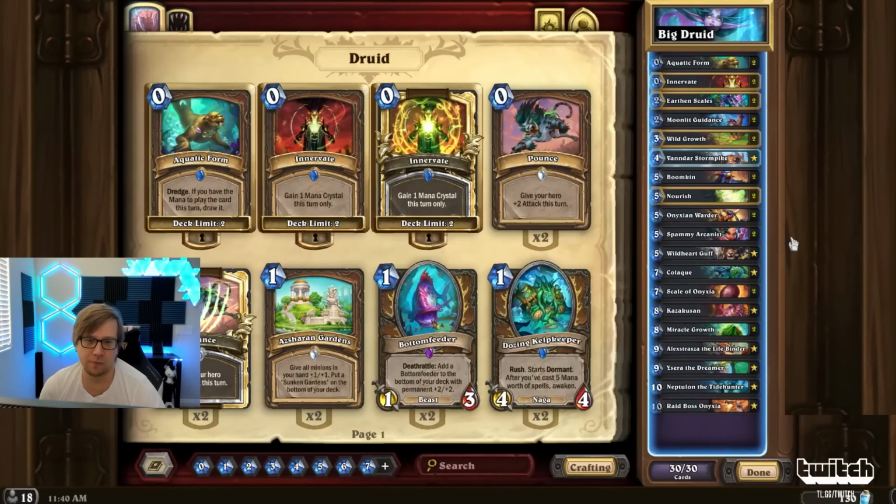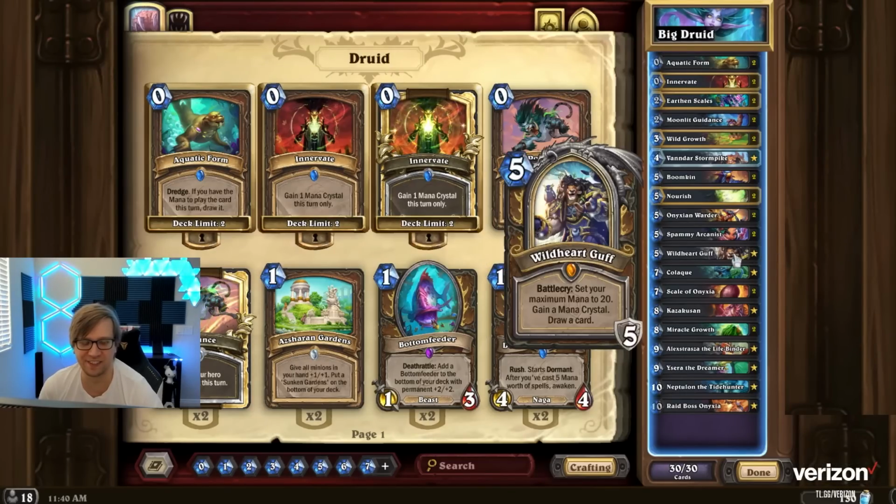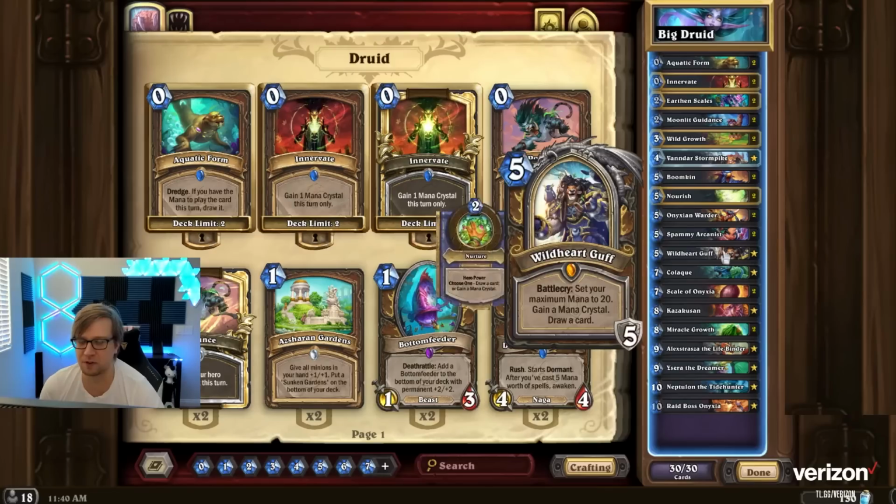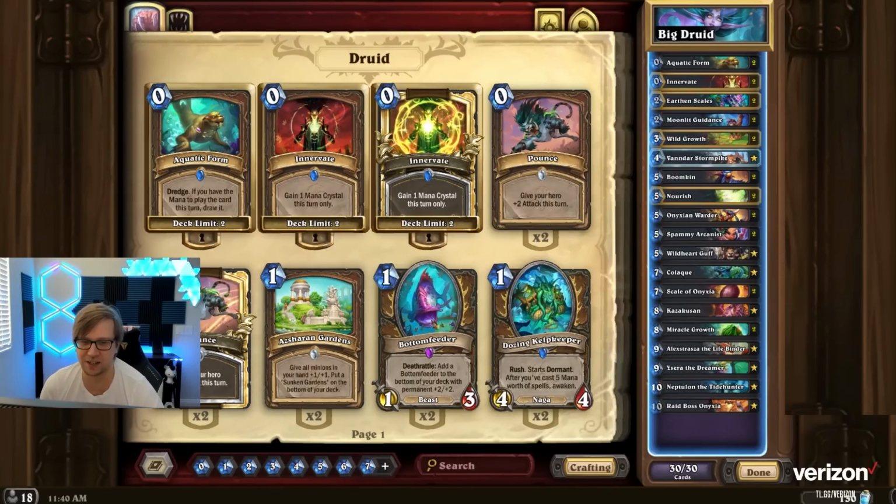Wildheart Goth, really OP, always played in Druid right now. Ridiculously strong card. Definitely one that, if you enjoy playing Druid, should be on top of your crafting list when it comes to legendaries.